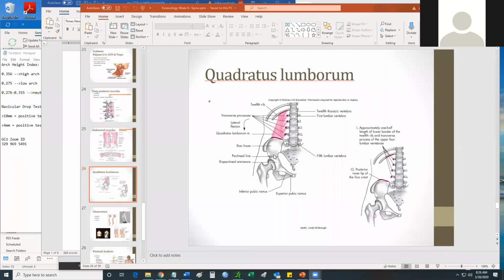Quadratus lumborum, we've talked about this already, but this is going to be one of your deep posterior core muscles. So this attaches to your posterior superior iliac spine, and it inserts into the 12th vertebrae and the first 4 lumbar vertebrae.